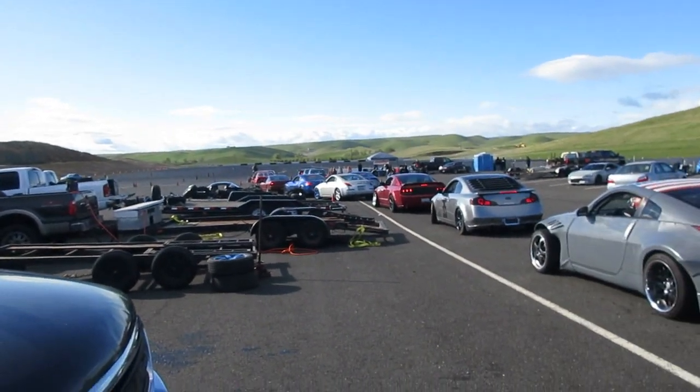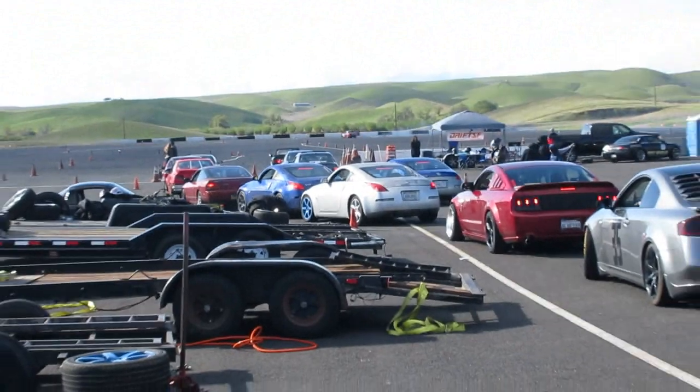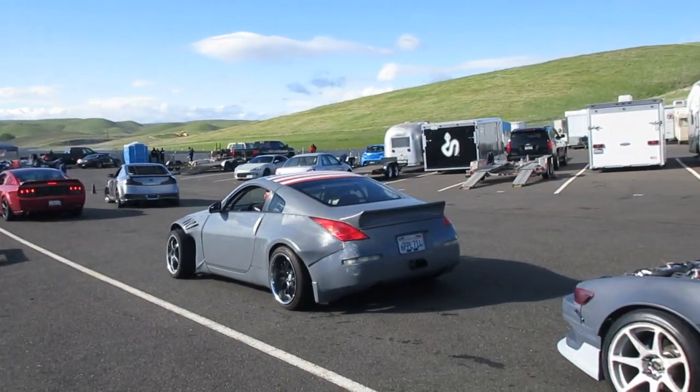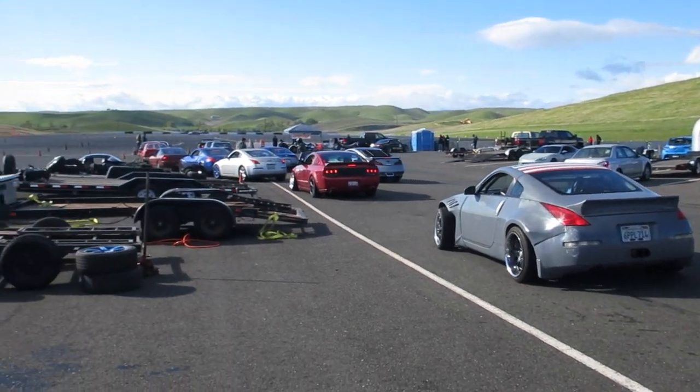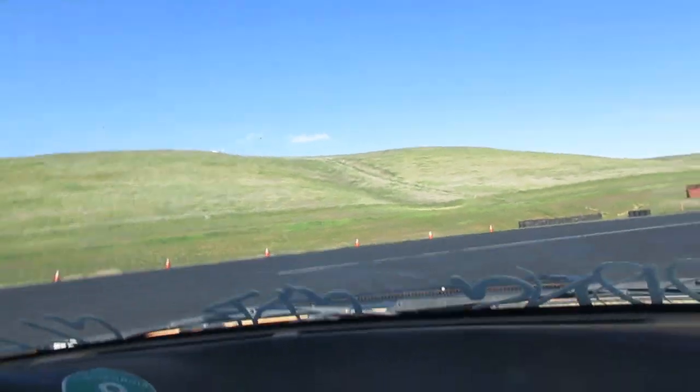But Doug and E-Dog are up there lurking. The track's kind of weird. It's like not very flowy. Got some weird stuff going on, but typical Thunderhill, 2 long lines, not enough seat time, but we'll try to get some good driving in.